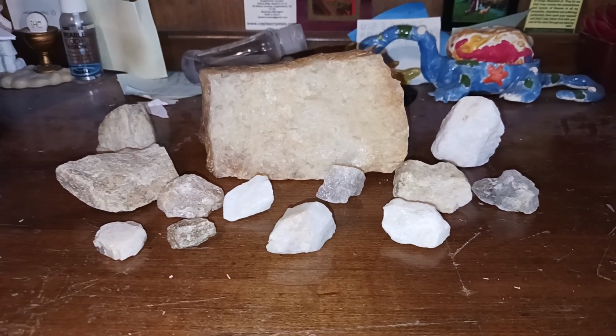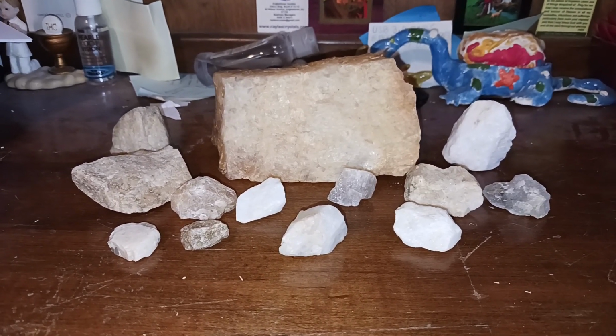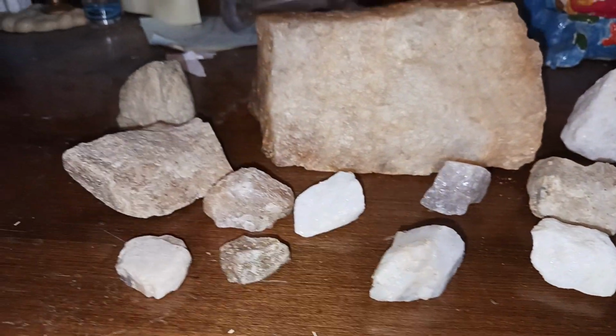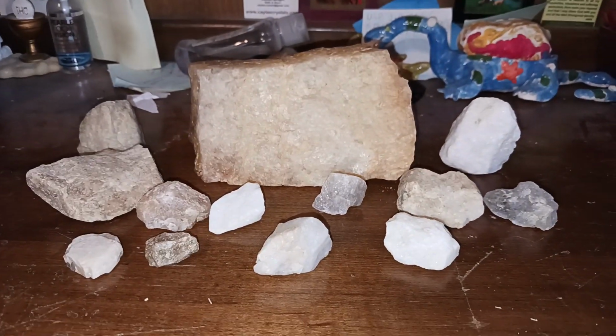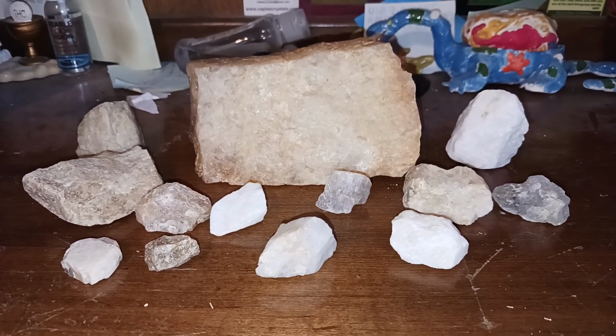Quartz, I have to say, is a very common mineral you find. You can find it pretty much anywhere on the ground, so it's probably the easiest gemstone that you can look for while going rock hunting. But yeah, very common and abundant crystal. And there are actually different types of quartz.